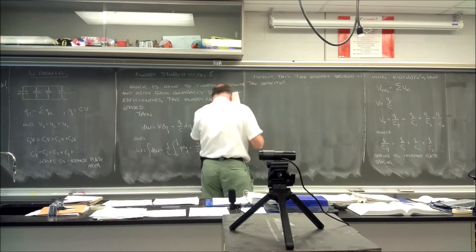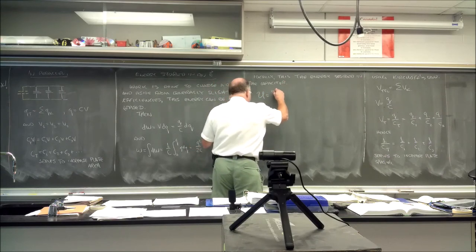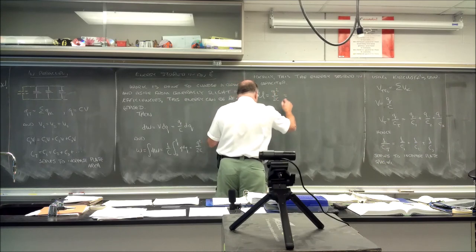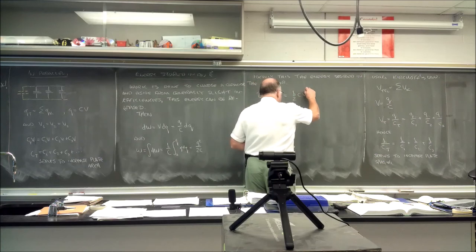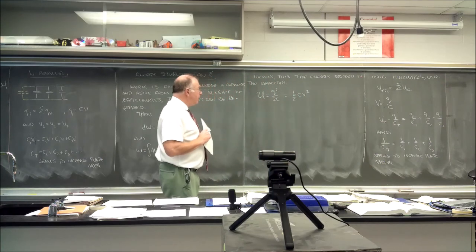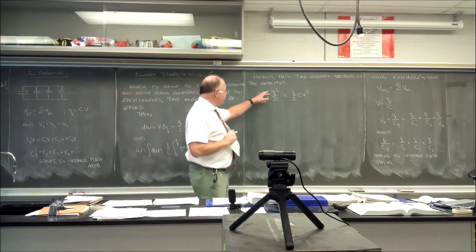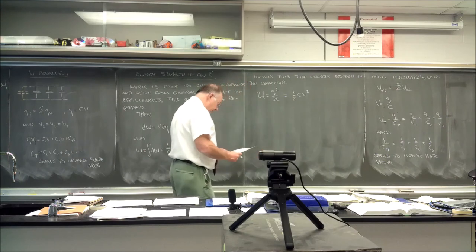And so we can do a little bit of adjustments. So we can do U is equal to Q squared over 2C, which of course is equal, by just substitution, to 1/2 CV squared. Okay? So the definition of C primarily here, or I guess Q would probably be more useful. So Q is equal to CV. You can do the math, it's not that difficult.